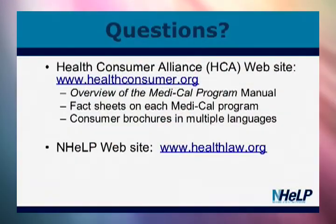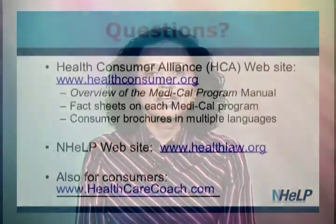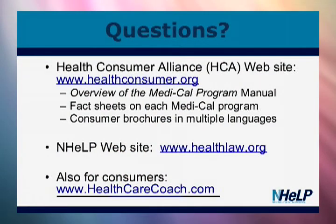The National Health Law Program website is www.healthlaw.org. This website also has a lot of information for advocates, including legal analysis and policy advocacy strategies on Medicaid, S-CHIP, and other healthcare programs. Finally, there's a website designed to assist middle-income health consumers seeking access to healthcare services. That website's called www.healthcarecoach.com.